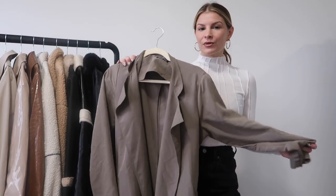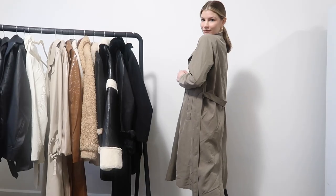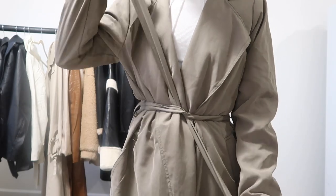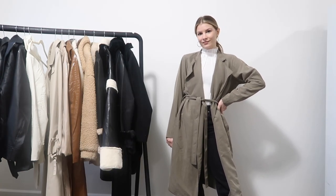This next coat is super lightweight. It's this olive green brushed jersey trench coat. I got it quite a few years ago from American Apparel, but it's been a repeat in my wardrobe every fall and every spring. I really love the kind of green shade that it's in, and I feel like it complements a lot of outfits really well.